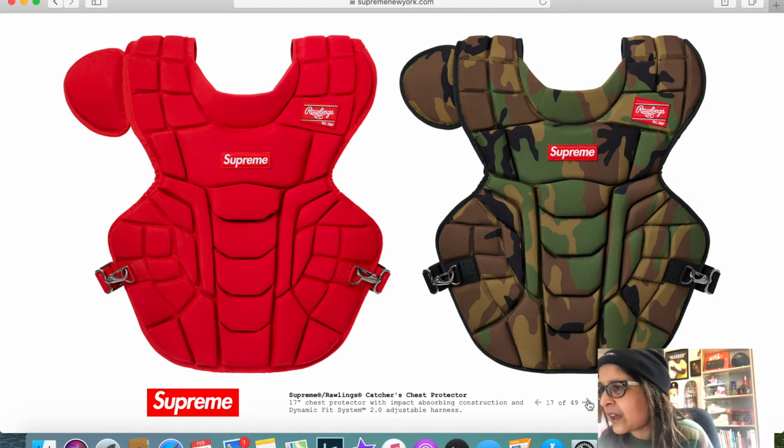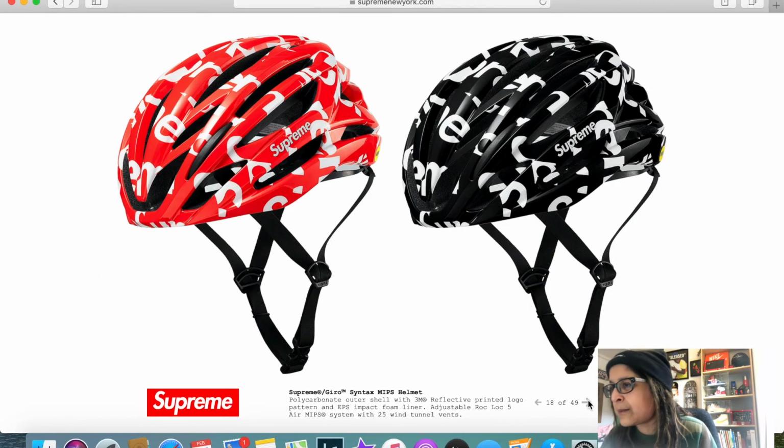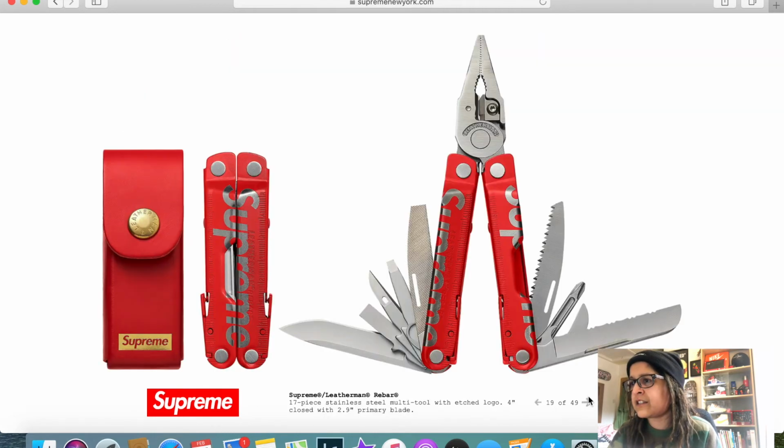Yeah. Then we have the cycling helmet. They've collaborated with Giro for the cycling helmet. Fantastic. Absolutely brilliant. Oh, I am liking this. They've collaborated with Leatherman.